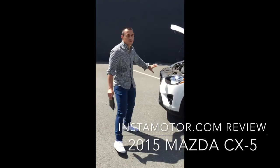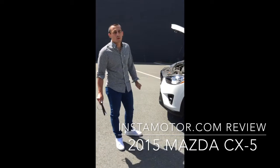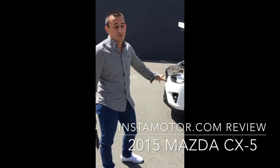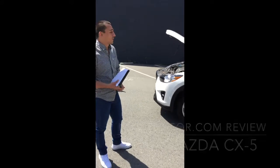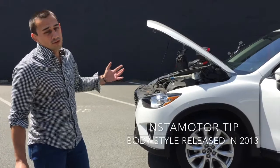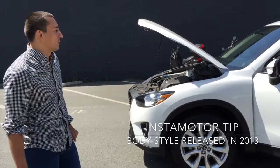This one gets about 30 miles per gallon on the highway, 24 to 26 in the city, so it's a pretty nice car. This car actually comes in 3 trims: the Sport, the Touring, and the Grand Touring. The model we have here is a Grand Touring, so it's going to have all the bells and whistles, and we'll be able to go over all those items for you.